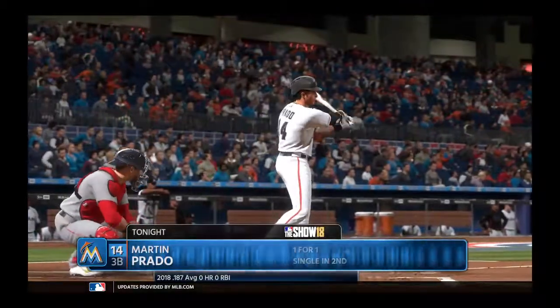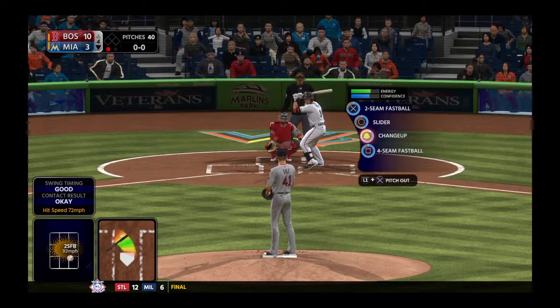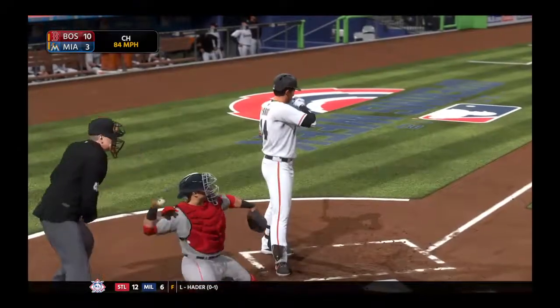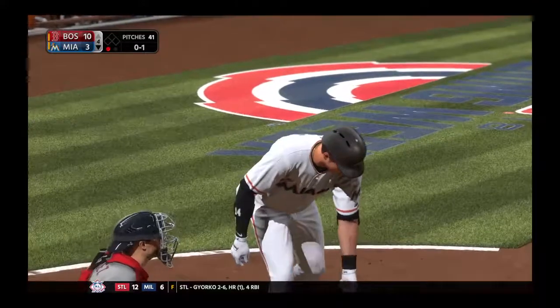Third baseman, number 14. Leadoff man retired. Here's Martin Prado. First delivery to him on the way. A changeup over the inside corner. Prado has a history of coming through in the clutch moments, of course.